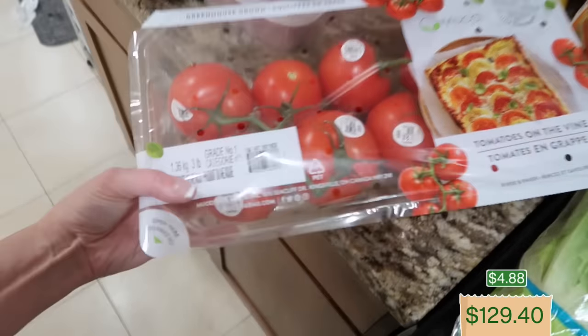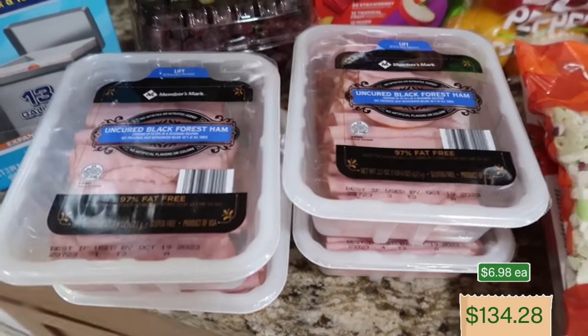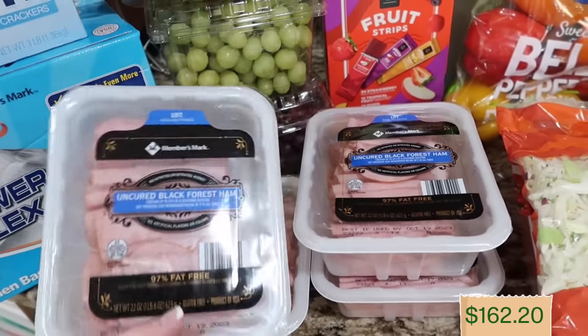Then tomatoes on the vine, they looked so good. 4 of the uncured Black Forest ham, even though it was on sale or whatever, the super savings, it was small, but I was gonna be buying 4 anyway. I'll put 2 in the freezer and I'm gonna be making some egghead sandwiches as well.